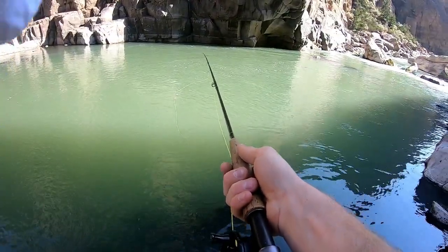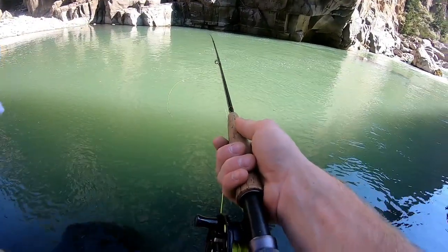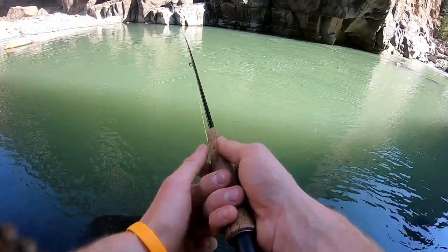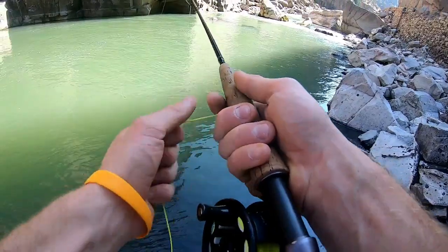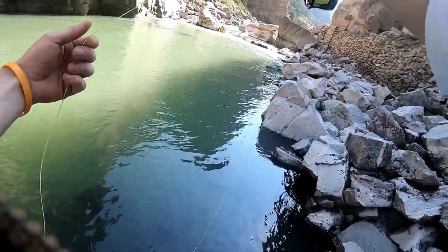I don't know if I can make the cast over there. That's a far cast, really far cast, but I'm trying. We're gonna try. And I can't sneak over there either. It's not like an area I could sneak over to. Those trout are in a location that's hard to get to. Oh, there's a trout right there.